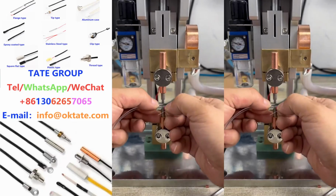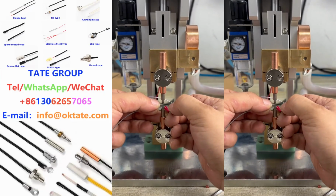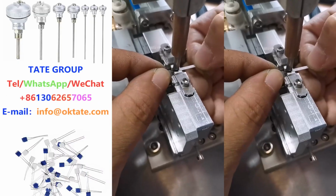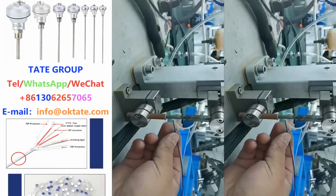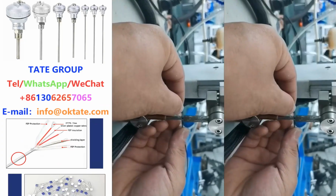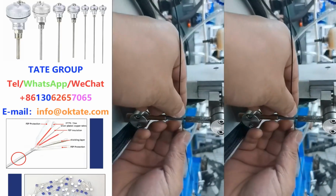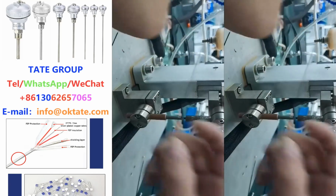When it comes to temperature sensor manufacturing, precision and reliability are non-negotiable. Even the slightest welding inconsistency can lead to inaccurate temperature readings, unstable resistance values, and rejected batches, costing companies time, money, and reputation. That's why the largest temperature sensor manufacturers in the world rely on TATE, the industry's most advanced resistance spot welding machine designed for PT100, NTC, RTD, PT200, and PT1000 sensors.